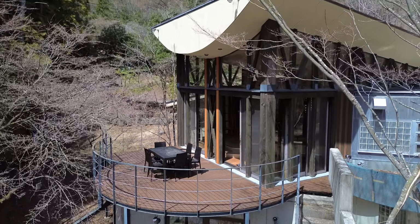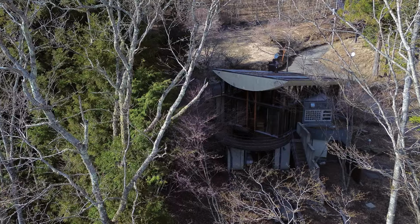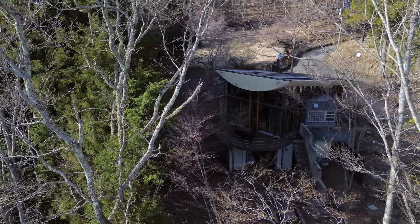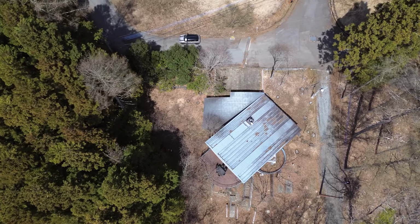The wooden deck is something that you gotta be careful about if you're buying a house in Japan. Every 10 years or so, thanks to the humidity, thanks to termites, you gotta change it. I think this is hinoki, stained hinoki.